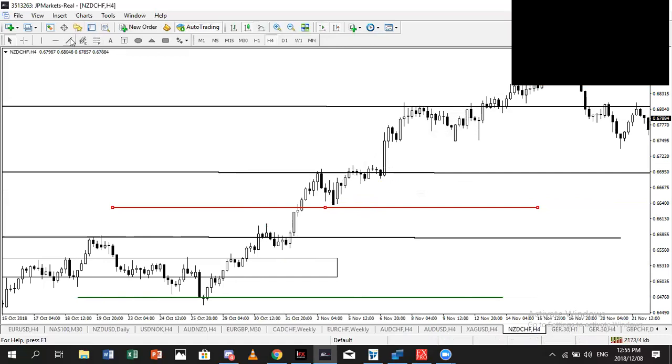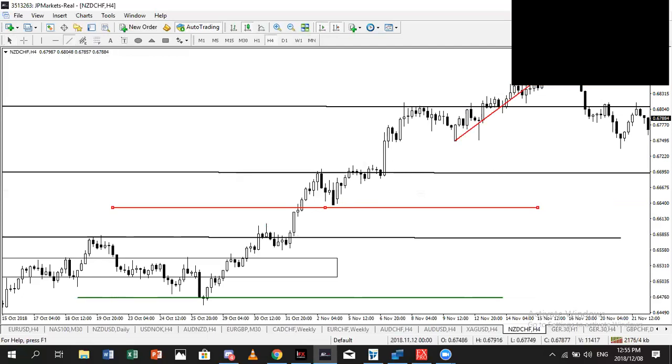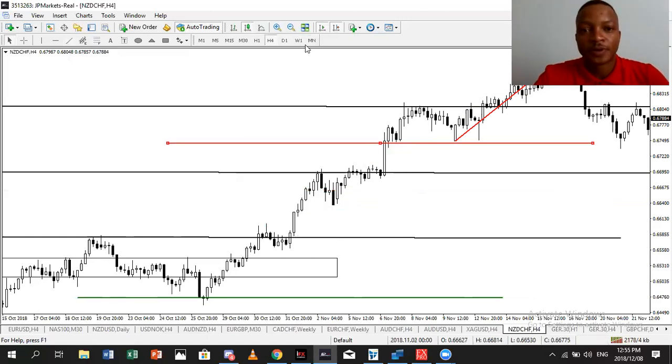We're expecting price again to pull back to that level. Look at our stop loss here. Pull back to that level before it continues going up. And then it didn't, but it gives us a low and a break of that high here. Once we break that high, we move our stop loss to this level here, right?